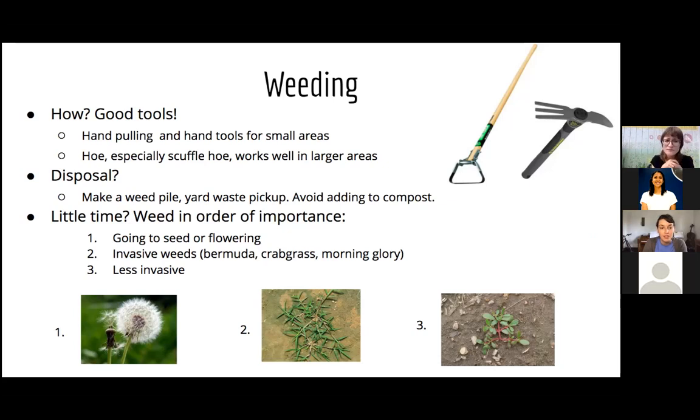And with weeding, I always suggest making a weed pile or adding it to your yard waste pickup. I don't like to add my weeds to my compost pile. I don't think my compost gets hot enough to break down those weed seeds. And my worry in adding weeds to your compost is that it will add more weed seeds to your beds when you add that compost to your soil. So I don't recommend adding your weeds back into your compost, especially Bermuda grass. That's the worst thing.